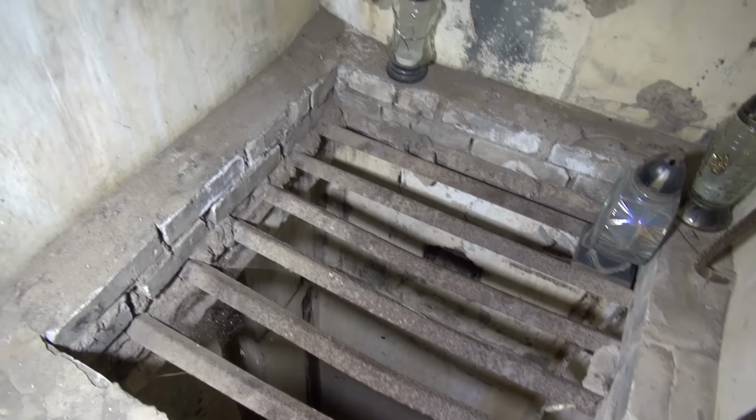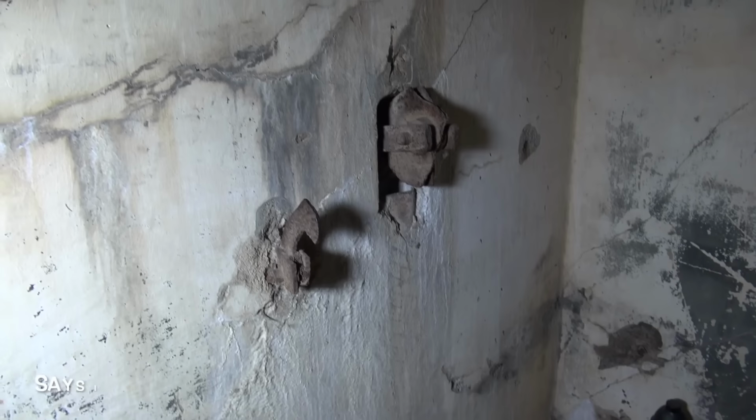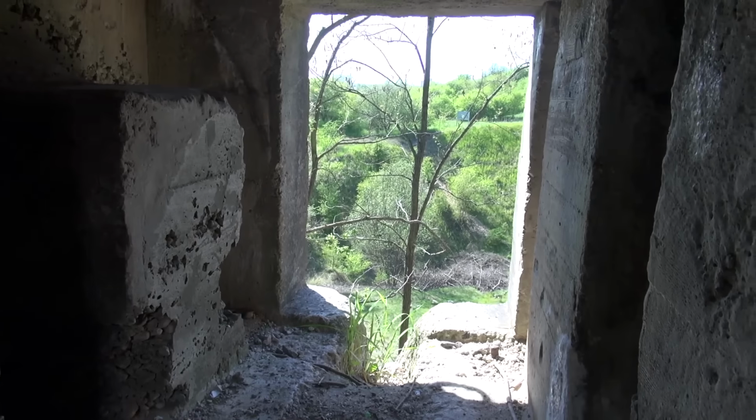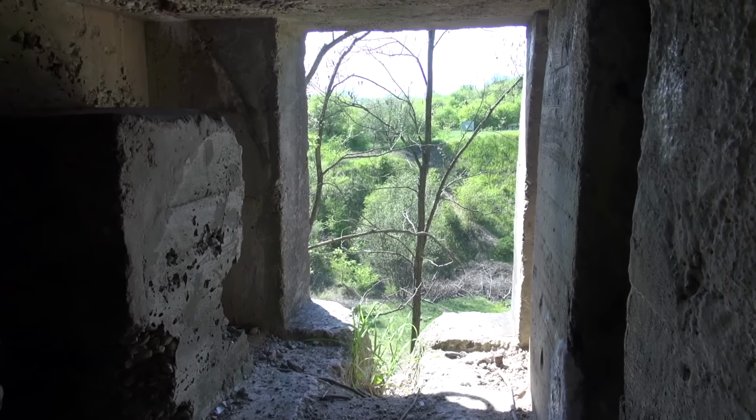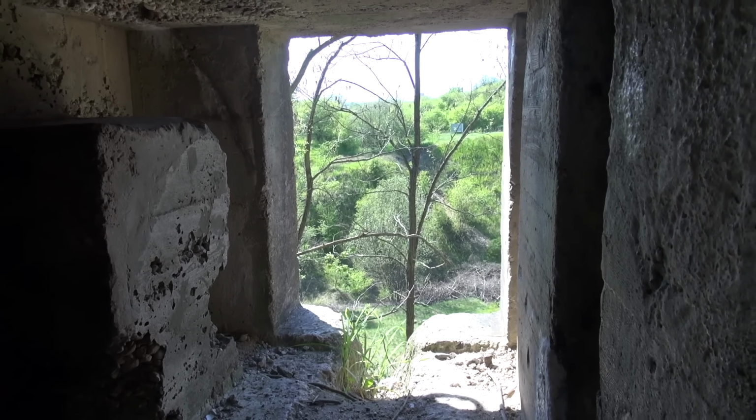So you got to go into these places with light and a plan. You really, really do. This is the emergency exit. That's supposed to be really deep underground. So you go in and you climb up.